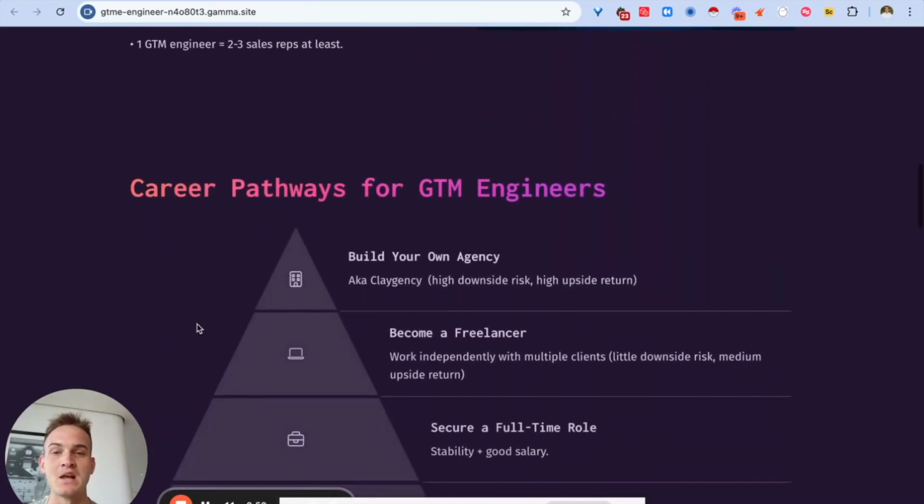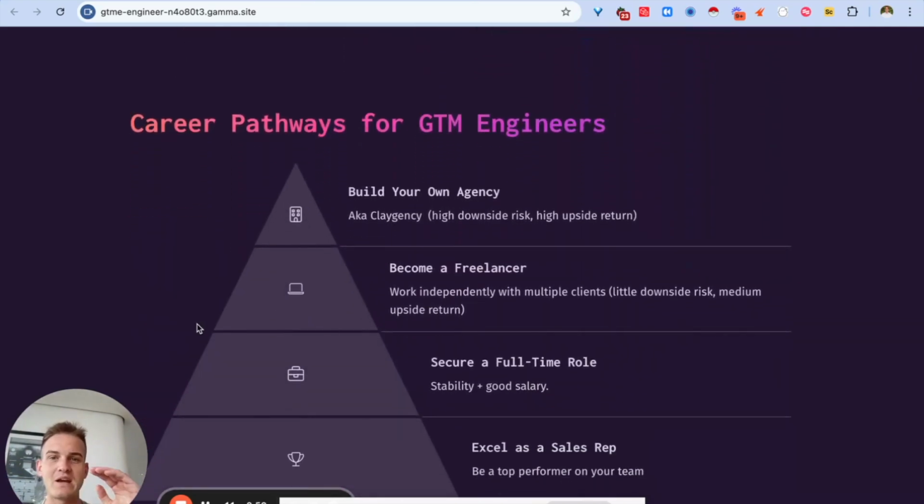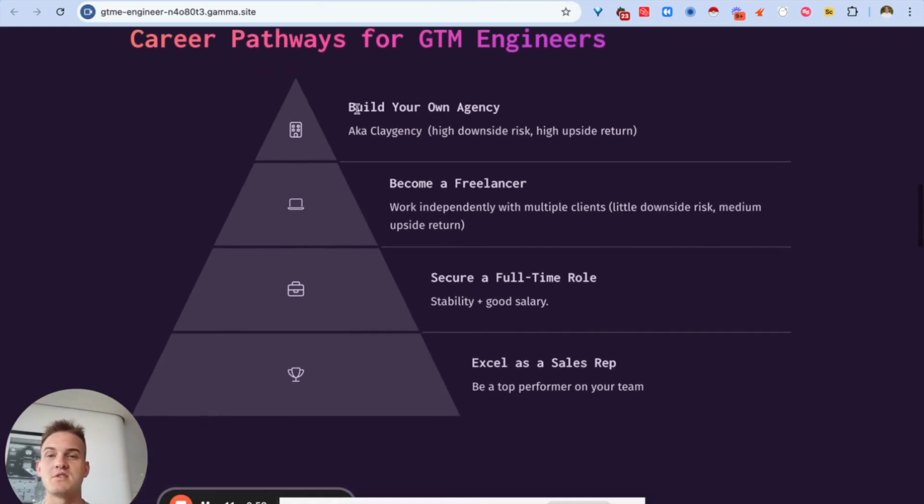So at this moment in time, there are 4 main ways that I see your career planning out as a go-to-market engineer. The most obvious way, which will probably be the most desired option for most people, is building your own agency. I personally would say that this is the highest downside risk because, of course, it requires a lot of time.